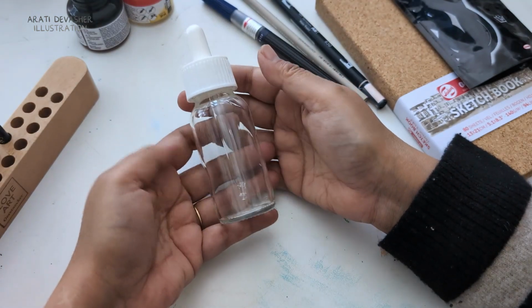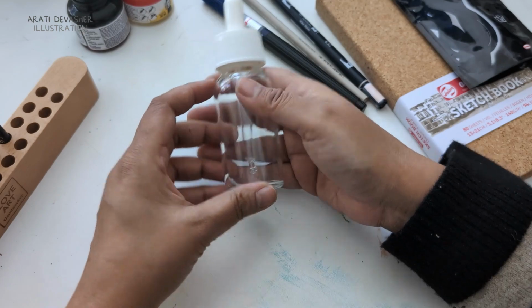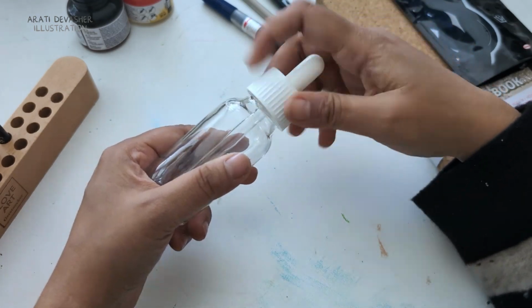The next thing I picked up was this glass bottle with a dropper in it. I'm going to use this to mix up some acrylic ink in white because I run through that really quickly, and the dropper is a good shape as well, so hopefully that'll work out well for me.